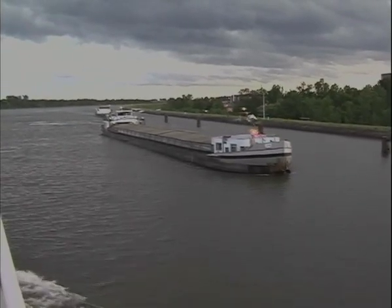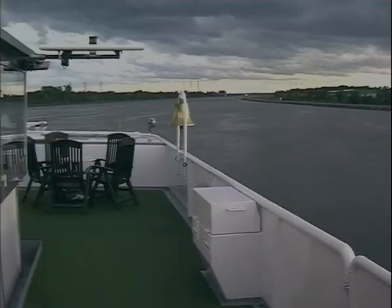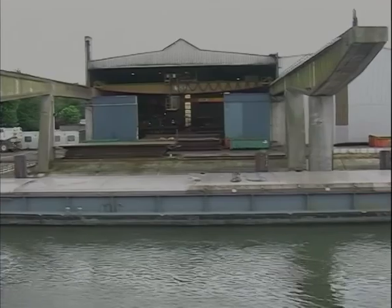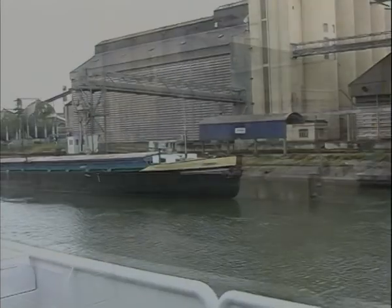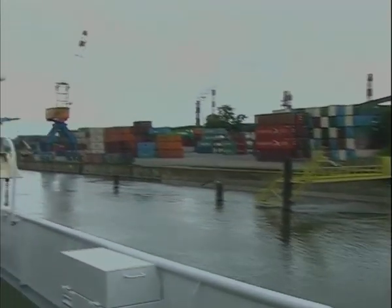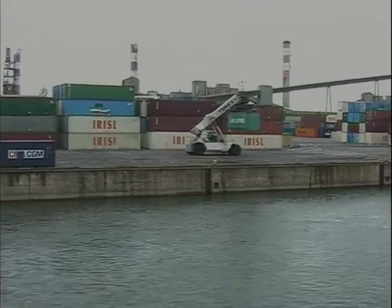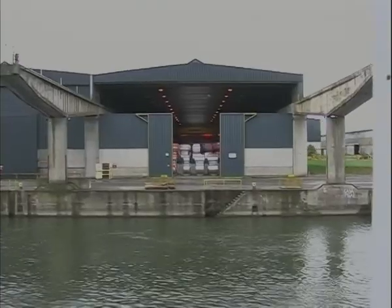Overnight, Rigoletto will pass through another five locks. Scenically, we miss little along this wide plain between the Black Forest and the Vosges. Next morning, we're passing installations of the port of Mulhouse, about 8 miles east of the city. We are now on the Grand Canal d'Alsace, which closely parallels the Rhine.